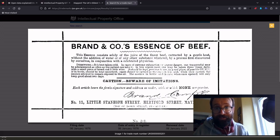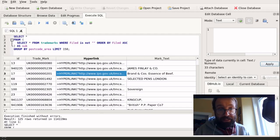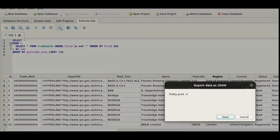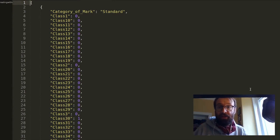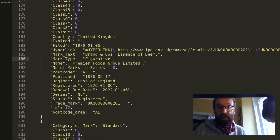And that's how we go from A to B to getting our data almost ready for our data visualization. The next thing I'm going to do is export that data using the handy export to JSON function. So we're going to save it as oldest trademarks, and that takes a little bit of time to export. Now once it's done, this is what you get: a large JSON file formatted to perfection and ready to use within our data visualization using D3 or whatever other tool you'd like to use.